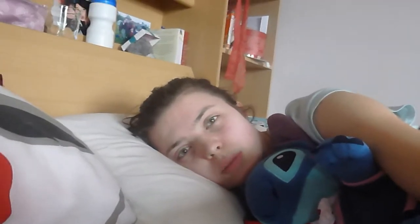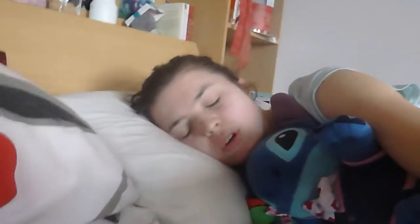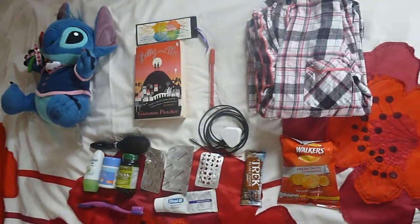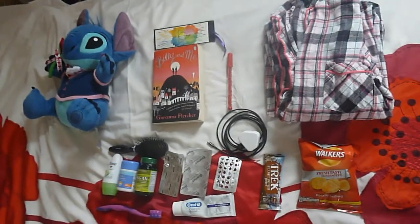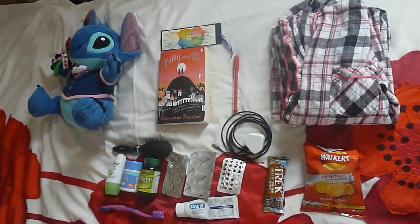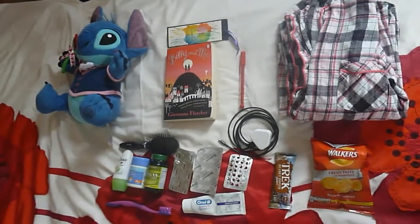Morning guys, it's the day of what will hopefully be my last blood patch, but I don't want to get up. So these are my hospital bag essentials. This is what I'm taking with me today. A good pair of PJs. Always recommend a button-down shirt. It's just easier to put on.